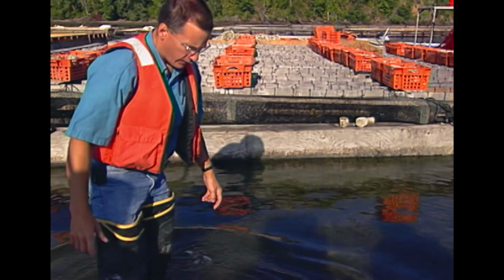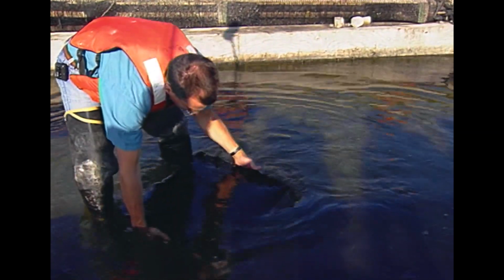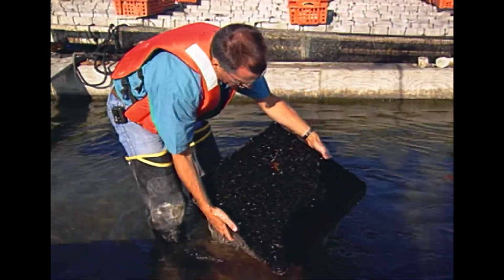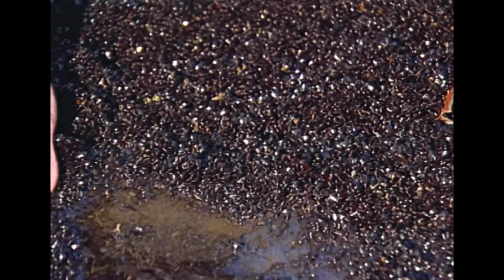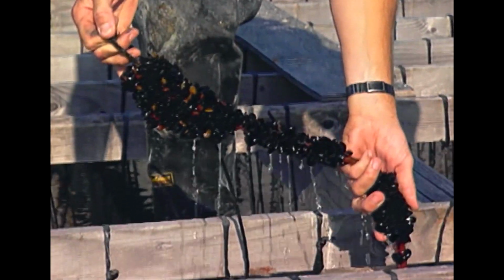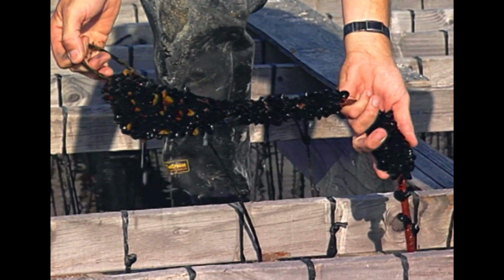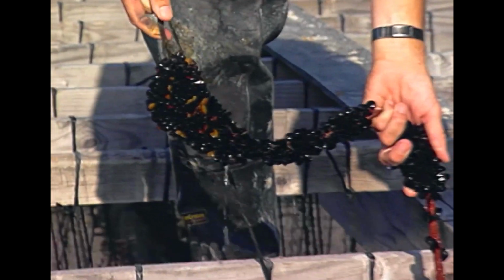So this is some of the seed. This is some of the mussel seed that he's putting into the socks here. This is the tray that he's holding. Look at their work. Look at that. That is gorgeous. Doesn't that look beautiful? There they are growing. Look at that. Can you believe that? There they are. And that needs what, about another year? These, in about 12 months, will be ready for harvest. Wow.